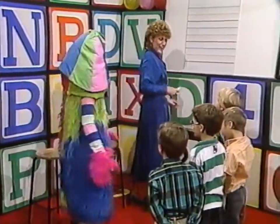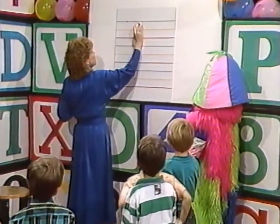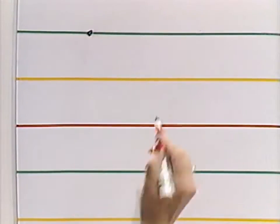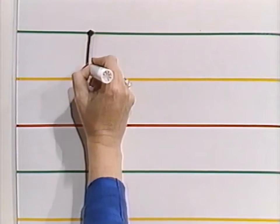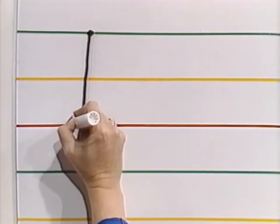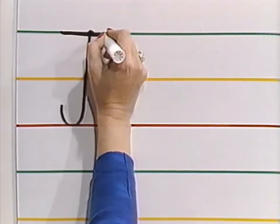I know, that was great fun, wasn't it? Come on over here, and I'll teach you how to make the capital letter J. Always we have a green, yellow, and red line. You start on the black dot. Now watch, you go straight down to the red, and just before you get to the red, you put a hook on it. J. Now you could leave it like that, but like I said, I like the hat on it.